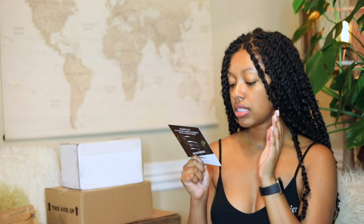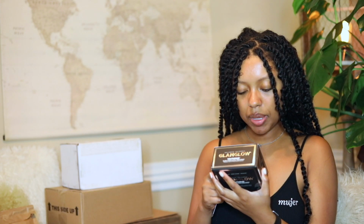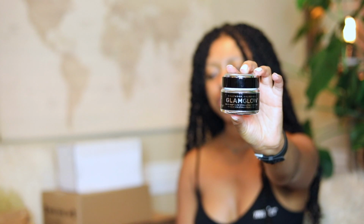How cool is that? It says it's not recommended for extremely dry, reactive, or sensitive skin. I'm scared now because I have sensitive skin, but I think I do want to try it still. Maybe I'll try it in a small spot first. So this is the mask. I feel like they already had a Youth Mud.